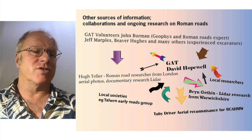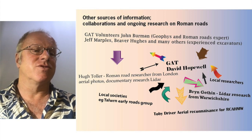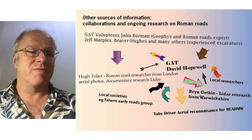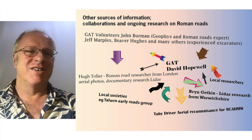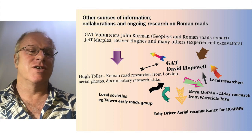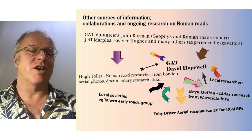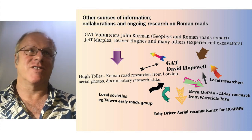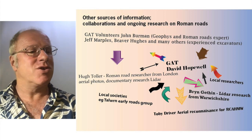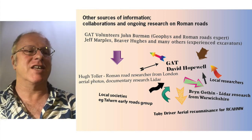We've got local societies. We set up a roads group on Anglesey, who's still going and looking at roads, long beyond anything to do with this project. And then we were feeding information into the aerial reconnaissance team for the Royal Commission, and Toby Driver, who was taking photographs of things that we had thought we'd identified on the ground, sending them back to us. So it all adds up to filling in the jigsaw.